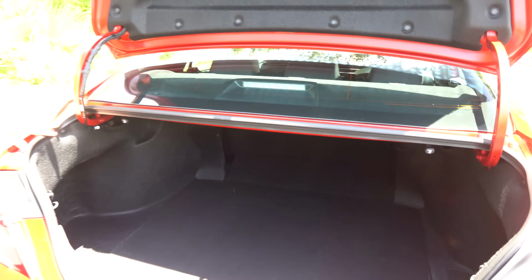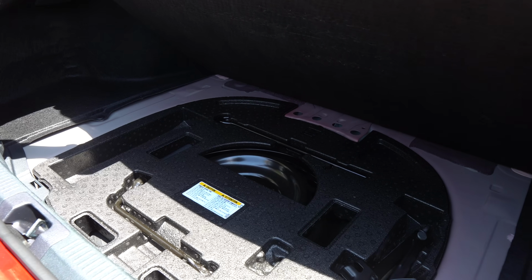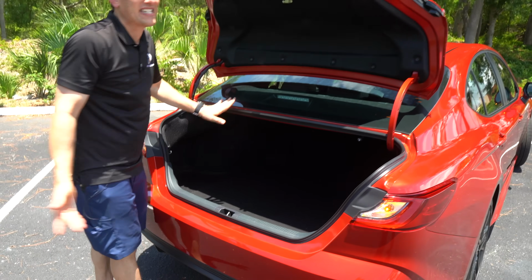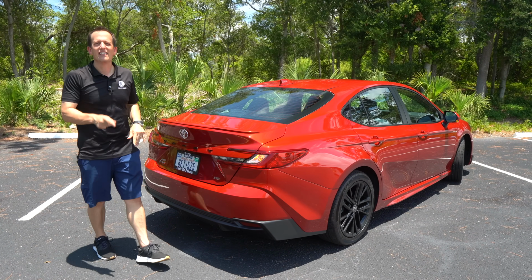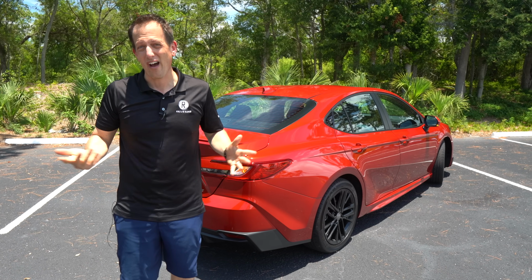And I think one of the biggest things that surprised me and Steven is that, check it out, you actually have a spare. That, to me, is incredible. And it's funny how I say that, because once upon a time, all vehicles came with spares. Not like that anymore. But why don't we go ahead, let's get inside this Camry SE and see how far we could go on a tank of gas.